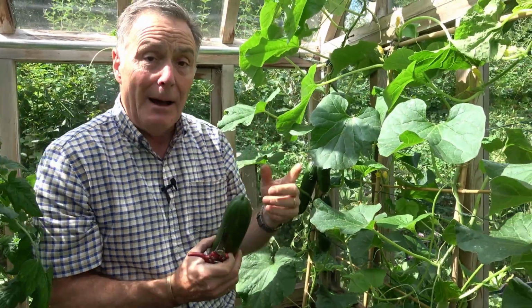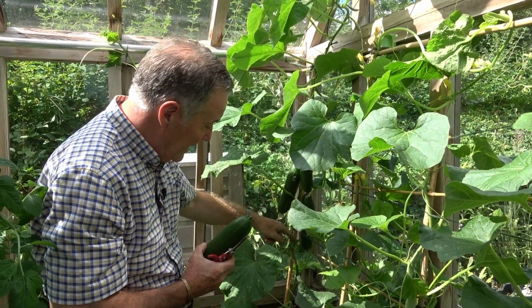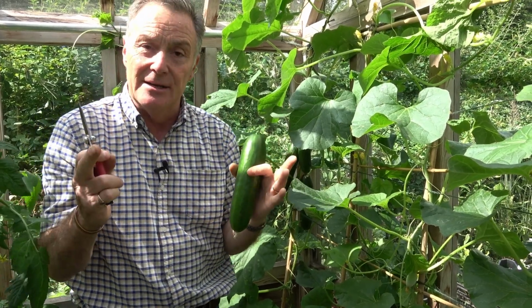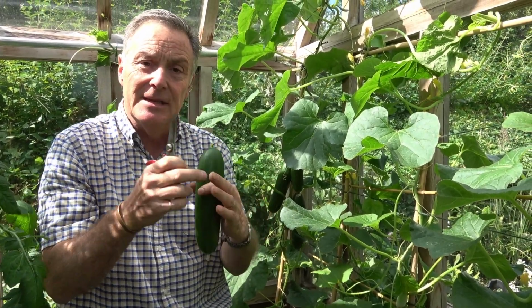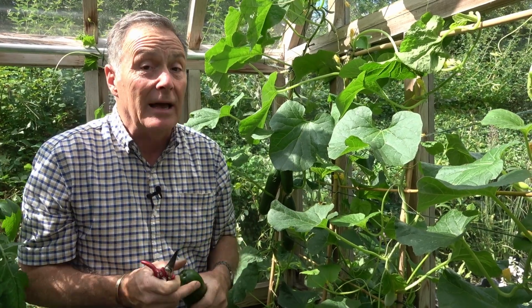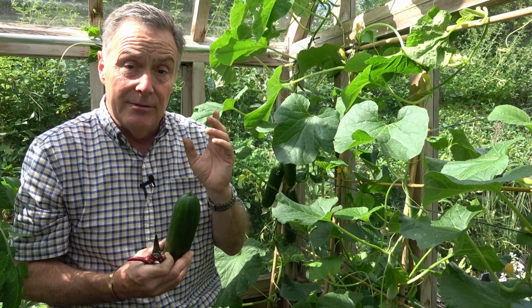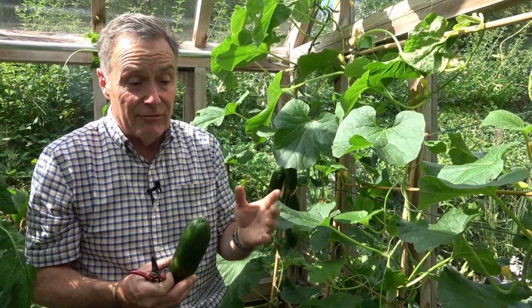And what will also happen with these cucumbers, we very often then get little side shoots develop, and they will grow out. And when we do get the side shoots, I'll count a couple of leaves, snip them off, and then hopefully we'll get more cucumbers developing all the way along there. So really quite easy to grow in a greenhouse.